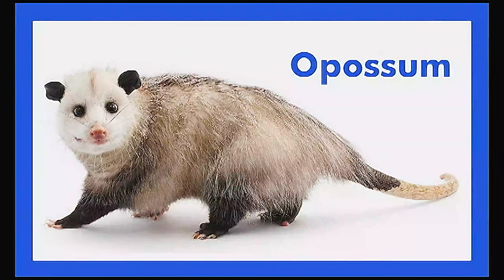This is a picture of a possum. Let's say it together three times. Possum. Possum. Possum. Now you try it by yourself. Well, you did it better.